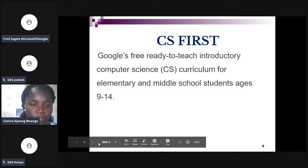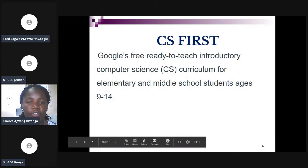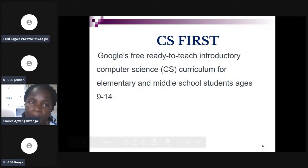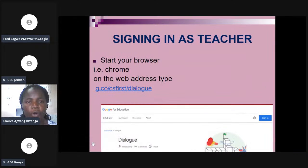So we will be able to show them how to carry out an activity in CS First, which means that we are just trying to introduce them into coding in a simpler way by just adding blocks and being able to come up with a project. So when you want to sign in as a teacher, it's very easy.